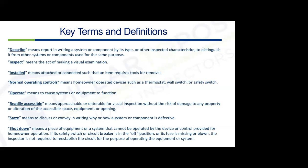Describe means to report in a system or report on a system or component in writing. Inspect means the act of making a visual examination. Installed means permanently attached or connected in a way that requires me to have tools in order to remove it. So if I say the home did not have a permanently installed or an installed microwave, what does that mean?